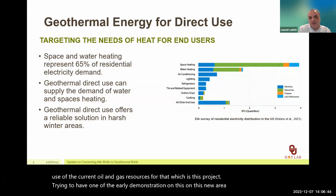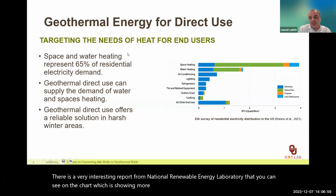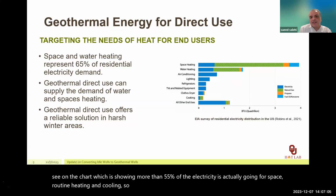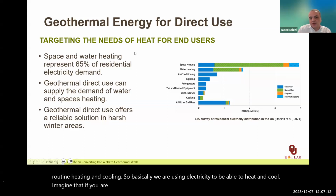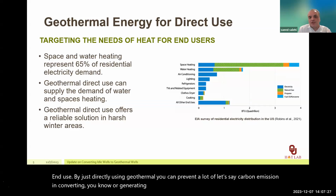So going further on the discussion on direct use, there is a very interesting report from the National Renewable Energy Laboratory that you can see on the chart, which is showing more than 65% of the electricity is actually going for space heating and cooling. So basically, we are using electricity to heat and cool. You can imagine that if you are able to switch this type of end use by directly using geothermal, you can prevent a lot of carbon emission in generating that electricity from gas power sources.